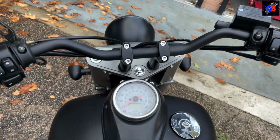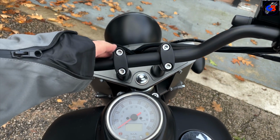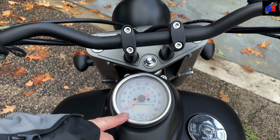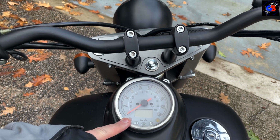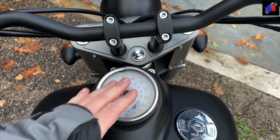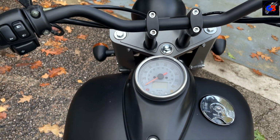So we've got the speedo actually on the tank itself. You've not got them on the bars or above the bars. It's quite low down, and that's something that Harley Davidson have done for years, and they still do. The Sport Glide, my favourite, does have a speedo on the tank as well. See where the influences have come from for this bike.